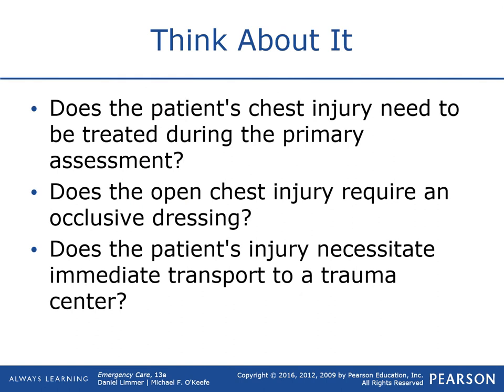Some things you want to think about: does the patient's chest injury need to be treated during the primary assessment? A lot of times, yes, because it's causing an issue to our ABCs, and if we have an issue to our ABCs, we treat it in the primary assessment. Does the open chest injury require an occlusive dressing? Again, personally, I usually put these on as a precaution, just in case it's getting air in. And then, does the patient's injury necessitate immediate transport to a trauma center? Usually, if you have a good chest injury where you're seeing any of these things happening, yes, they have to go to a trauma center.